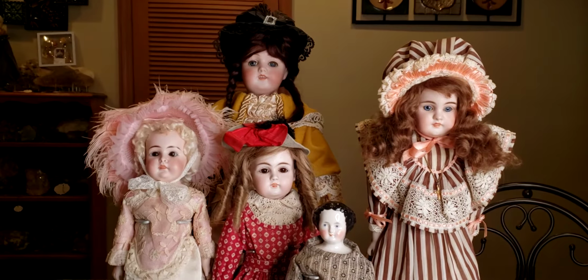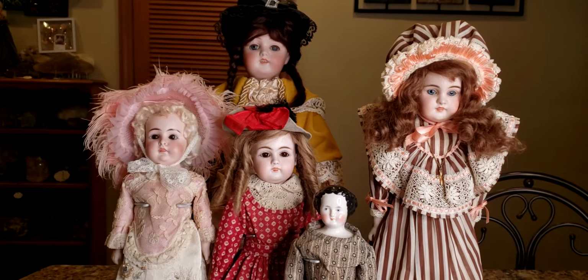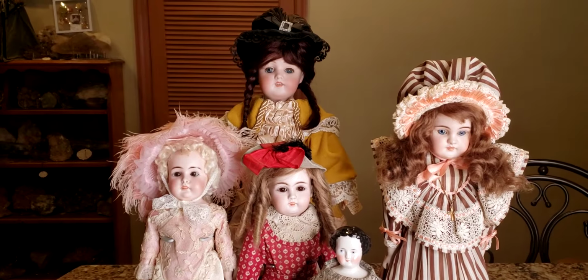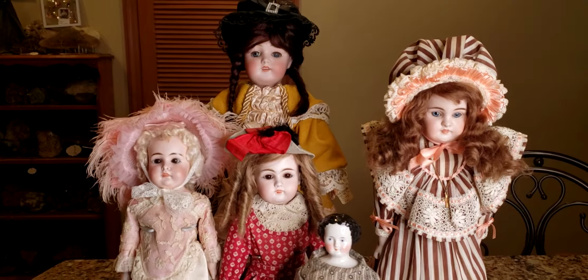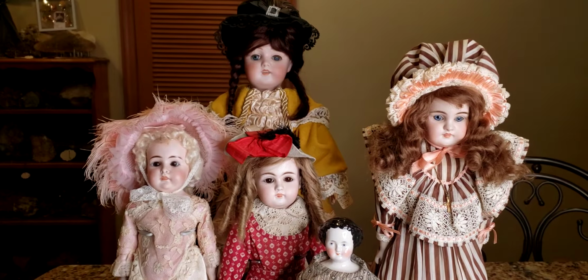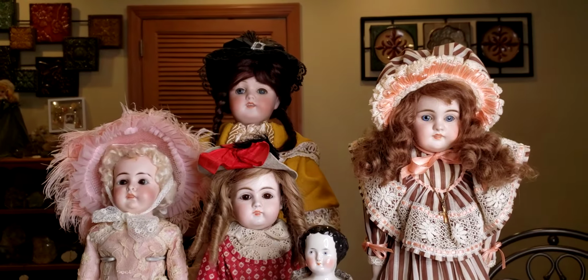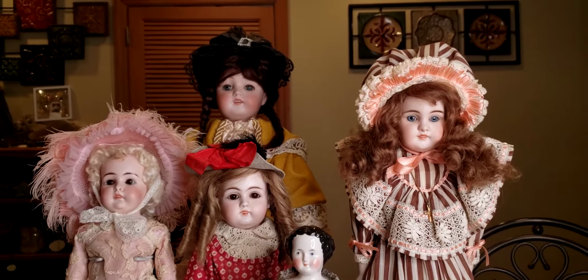Now I've seen bad German dolls, and when I say bad German dolls, they were painted poorly and made very poorly. But when it came to Kestner and companies such as Simon and Halbig and a few other notable ones, nobody could make a doll like this, and that is actually cool.